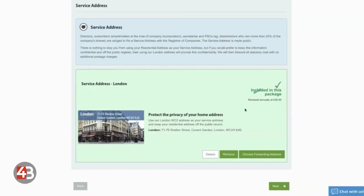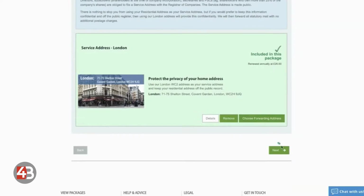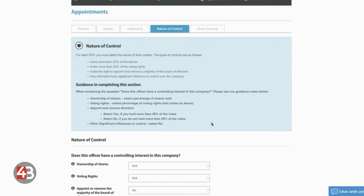Now remember, in this package we've got it included. If not, you'll need to enter the address you want to use here for public record, and you'll need to choose a forwarding address to make sure that any statutory mail can reach you. Once you've done that, you can click next, and that will bring you to the nature of controls.